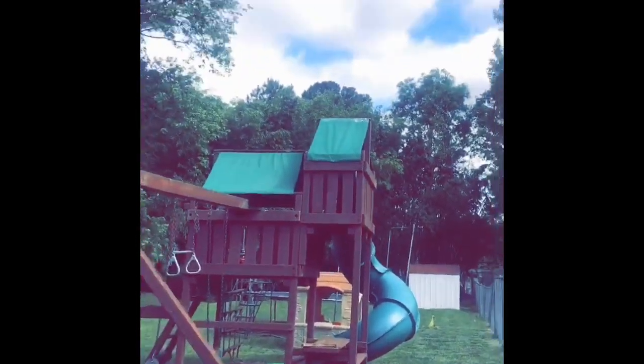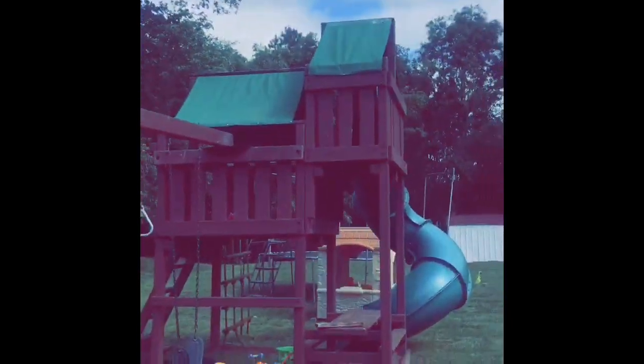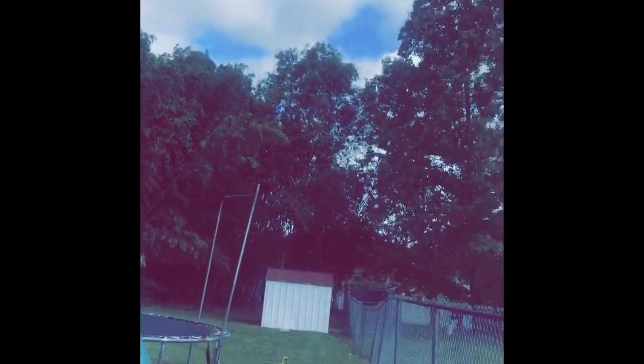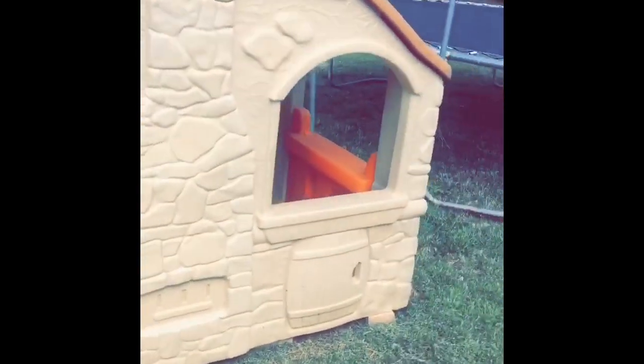It's the kids' new playscape that we got from our great friend. And I'm going to paint the top. Y'all see that? Watch what I do with it. Better than the last one. My baby's little house. I'm gonna figure out what I'm gonna do with that. It's supposed to be a little planter, but it collects a lot of water and bugs and dirt and stuff.